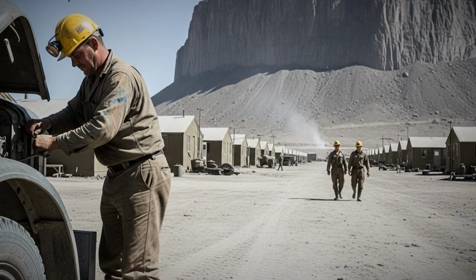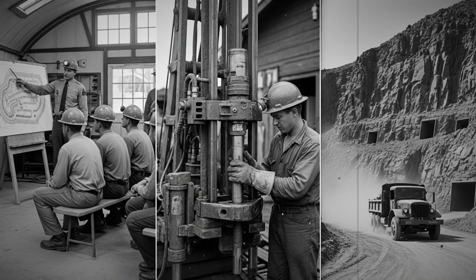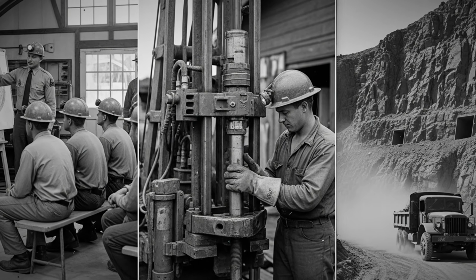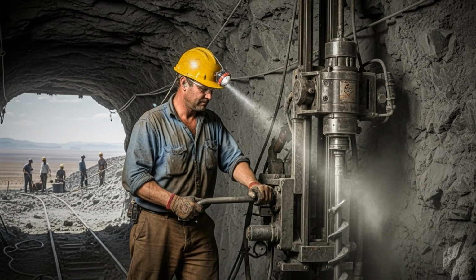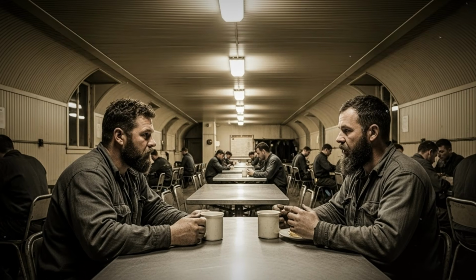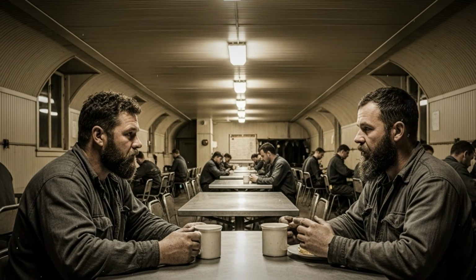For workers stationed at Camp 12, the routine mixed ordinary industrial labor with the extraordinary reality of supporting nuclear experiments underground. Daily life included safety briefings, equipment checks, and transport runs between the camp and the tunnel portals carved like dark openings into the mesa walls. The remote setting demanded self-sufficiency, and crews often worked long hours in extreme conditions, balancing mining operations with national security pressures. Despite the isolation, morale remained steady, and many workers later recalled Area 12 as a place defined by professionalism, secrecy, and unwavering technical focus.